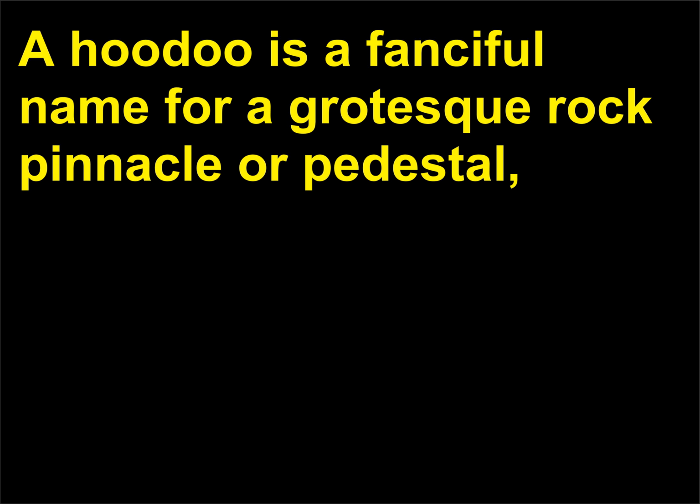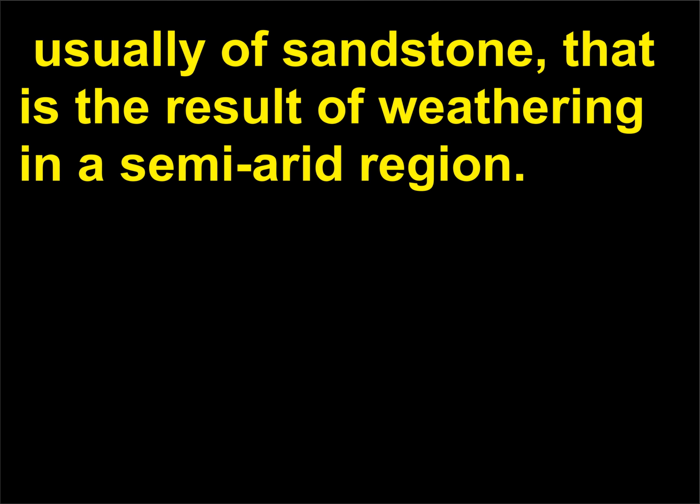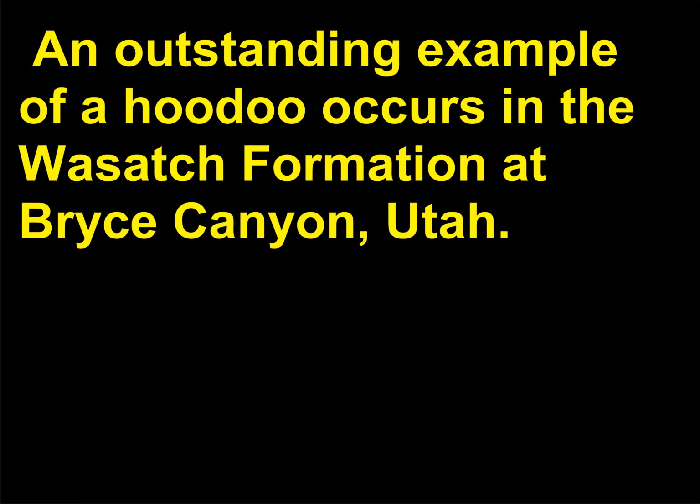What is a hoodoo? A hoodoo is a fanciful name for a grotesque rock pinnacle or pedestal, usually of sandstone, that is the result of weathering in a semi-arid region. An outstanding example of a hoodoo occurs in the Wasatch Formation at Bryce Canyon, Utah.